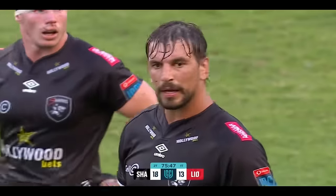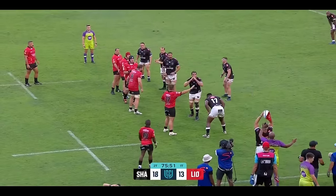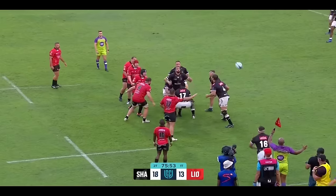He's carried the ball up strongly, body on the line. He's contested at line-out time. He's put his hand up. We thought before the game he'd be a big influence, and boy, Evan Etzebeth has delivered.